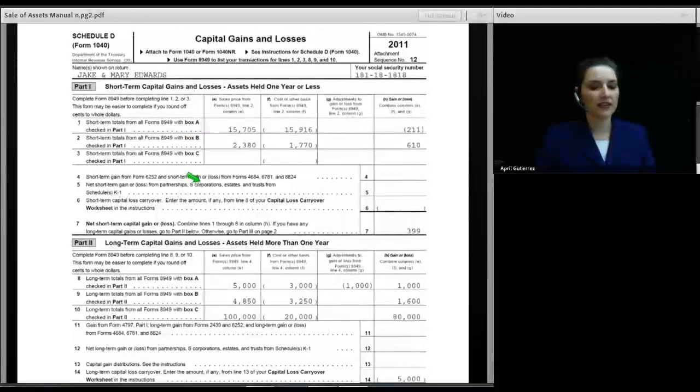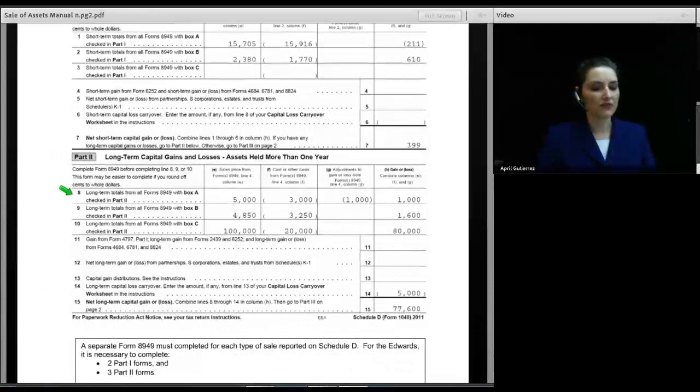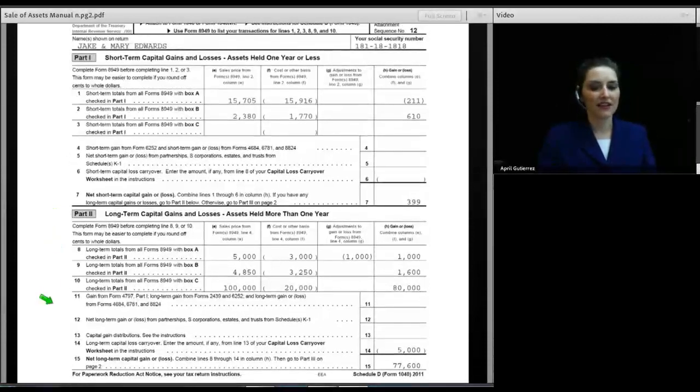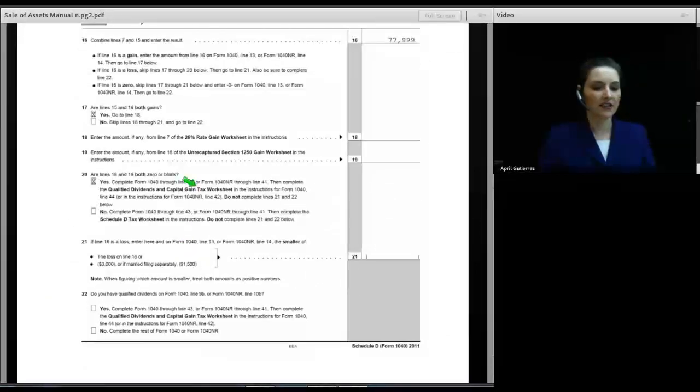Here is his Schedule D, and of course you can't do the Schedule D until you've done the 8949. Based on what I'm seeing here, how many 8949s does he have to do? A few. Yeah. He's going to have to do 5 different 8949s. He has to do an 8949 Part 1 with Box A checked, an 8949 Part 1 with Box B checked. He has to do an 8949 Part 2 with Box A checked on line 8. He has to do an 8949 with Part 2 Box B checked, and he has to do an 8949 Part 2 with Box C checked. When he does all of that, he's going to carry these numbers over and enter them in the column shown on the Schedule D. So let's take a look at each of these 8949s.